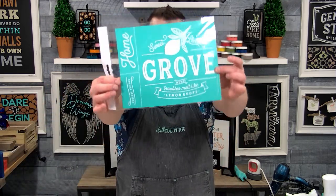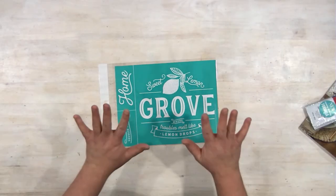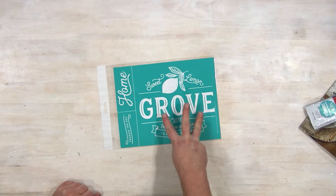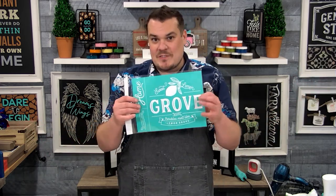Number two, the Sweet Grove, not Groove, Sweet Grove is here. This is the May Club Couture transfer. You're going to get this and three paste singles. Now, if you are not already a Club Couture member or a designer, you're not going to be able to get this. The only way to get these transfers is to be one of our Club Couture members, which I think is the coolest club in all of the land. Not only do we have beautiful transfers, we have some pretty amazing perks.